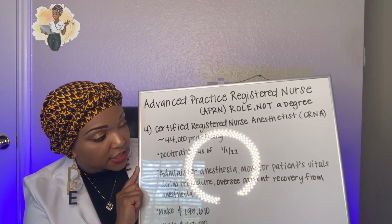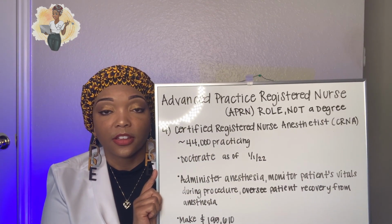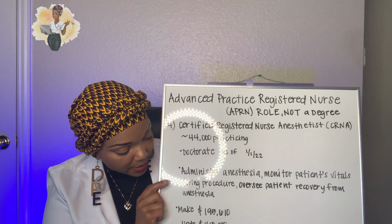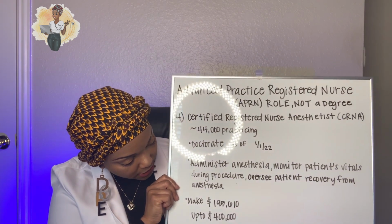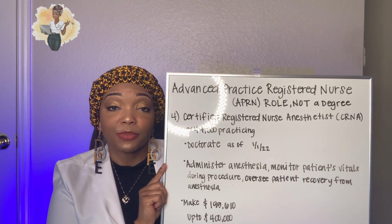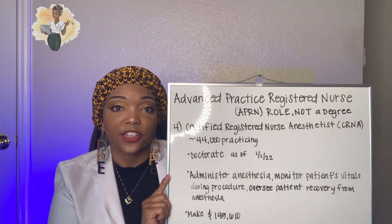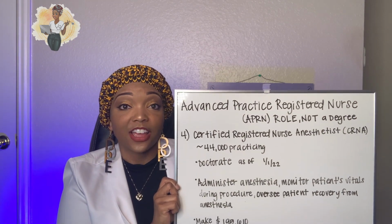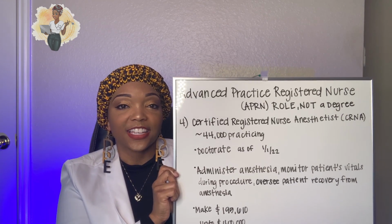They're going to administer anesthesia, monitor patients' vitals while they're in the OR, and they're going to see them post-op, in their recovery while they're recovering from the anesthesia. They're going to make on average $195,610 according to the Bureau of Labor Statistics. But CRNAs can make up to $400,000. It's going to depend on their experience and their geographic location. And so CRNAs are going to be your highest paid nurses. $400,000? Yeah, they're definitely the highest paid nurses.